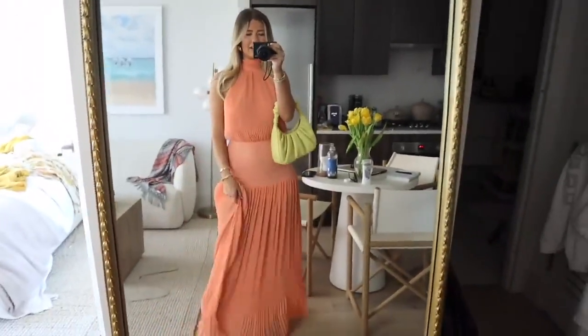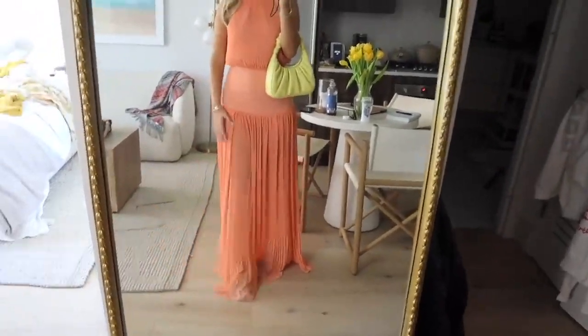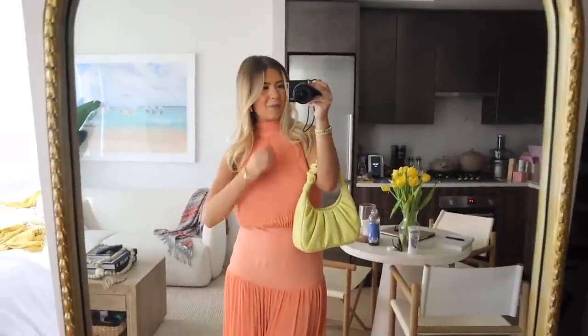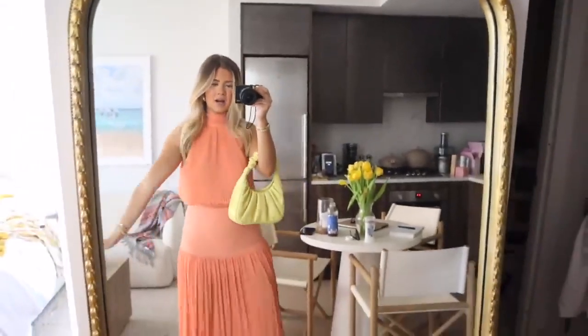Here is a better look at the dress. It's so, so gorgeous. And the heels, of course, they're comfy. Little yellow bag moment. I just styled my hair, did my everyday makeup. Boom.